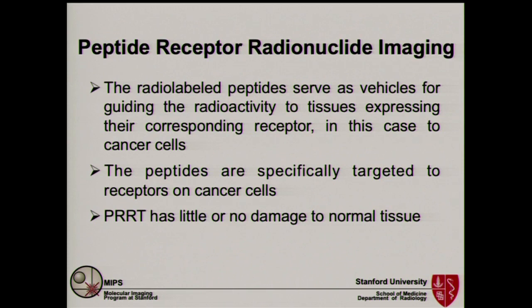So what is peptide receptor radionuclide imaging? It is a series of procedures where we attach to peptides radiopharmaceuticals, substances that emit a small amount of radiation, for diagnostic purposes. They target the same type of somatostatin receptors that George presented in his talk as being expressed in many of these neuroendocrine tumors. So these peptides are specifically targeted to identify sites where neuroendocrine tumors present, and they have little or no damage to normal tissue when they're used for therapy purposes.